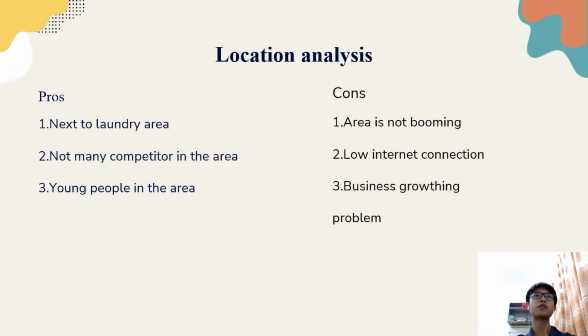I would like to continue my part, which is location analysis. Every location has its pros and cons, including Yummy Cakes and Coffee. The first pro of Yummy Cakes and Coffee is that it is next to a laundry area. Generally, it will take 40 minutes to an hour to wash at the laundromat, and usually those customers will not bring water. They will choose to go to a nearby restaurant or cafe for tea. So Yummy Cakes and Coffee is their best choice due to being next to the laundry area.